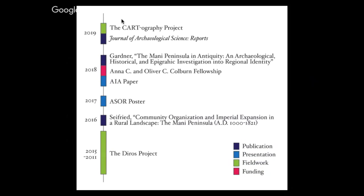In 2018, just a few short months later, in January, we presented the results more fully in a paper at the Archaeological Institute of America annual meeting. And shortly after, we applied for funding through the Archaeological Institute of America and the American School of Classical Studies at Athens, the joint Anna C. and Oliver C. Colburn Fellowship. And it was at that point that we said, we've got to come up with a name for this project.